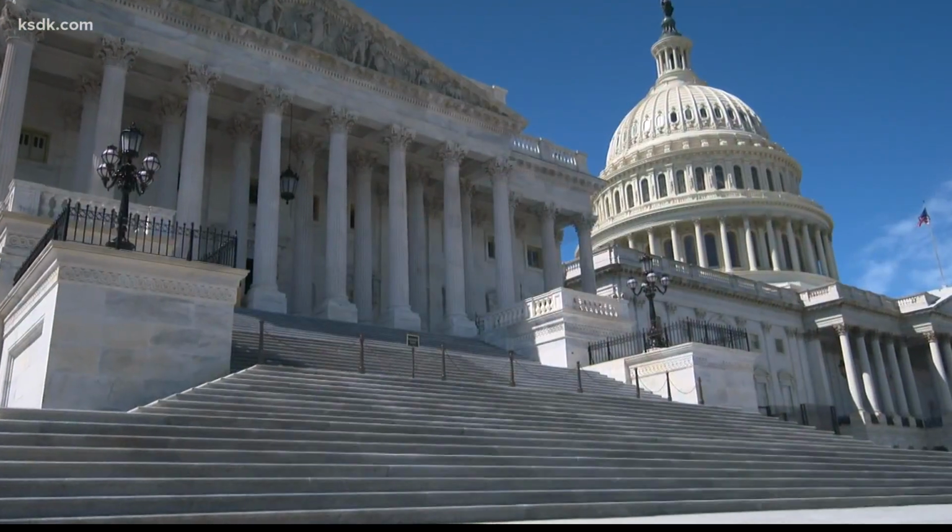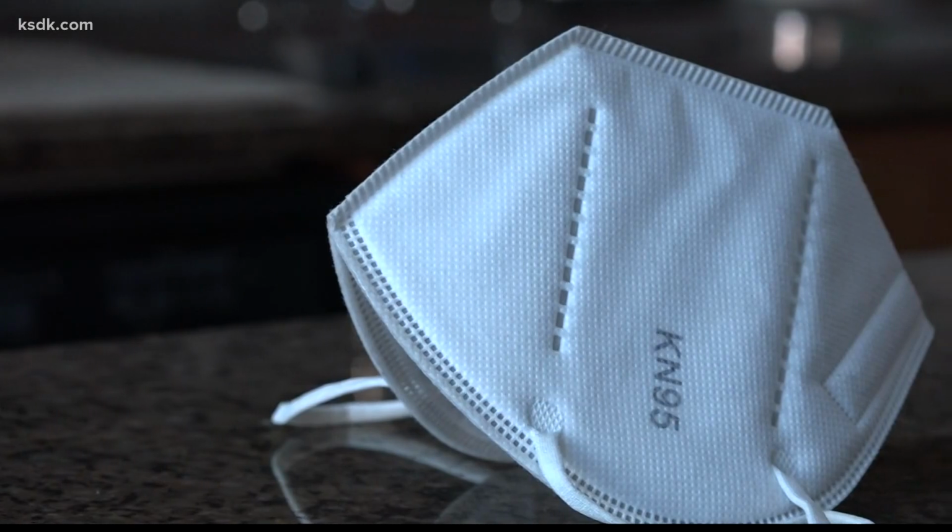That's because these masks, which are close-fitting filtration devices, block at least 95% of airborne particles. They definitely are even better than the surgical masks, but they're often difficult to wear all the time because you have to breathe a little harder through them because the pores are a lot smaller. Congress is even starting to provide KN95 masks to House staff and lawmakers.